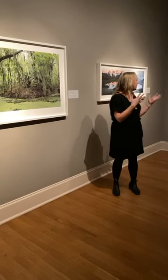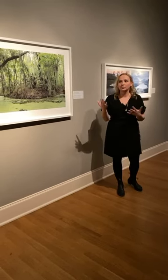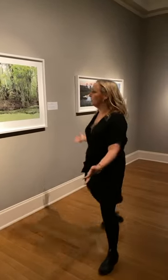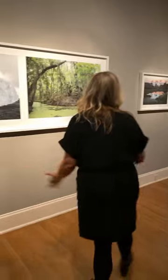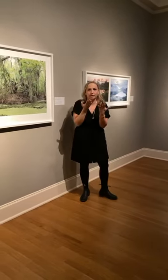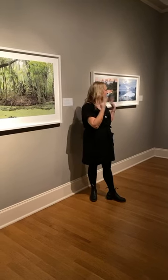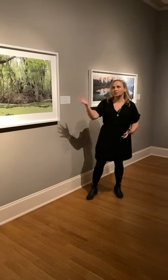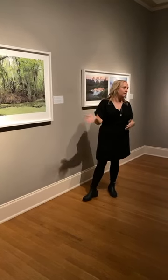And the shift in scale, I think, in the works within the room is really effective. When I stand here in front of this piece, it takes up my peripheral vision. And with this one, I want to get really close, so I have to study very carefully. So it becomes like one is almost more of an intellectual engagement, and this one is maybe more of a physical engagement.